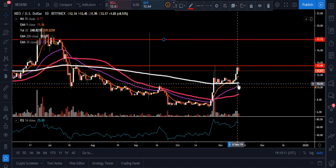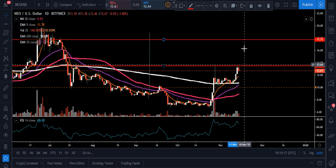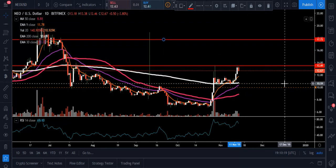Another thing that I'm watching is to see if we can get our 20 EMA to cross over top of our 200-day. A lot of times when that happens, you get another little leg up and another push up. So I'm really watching that.